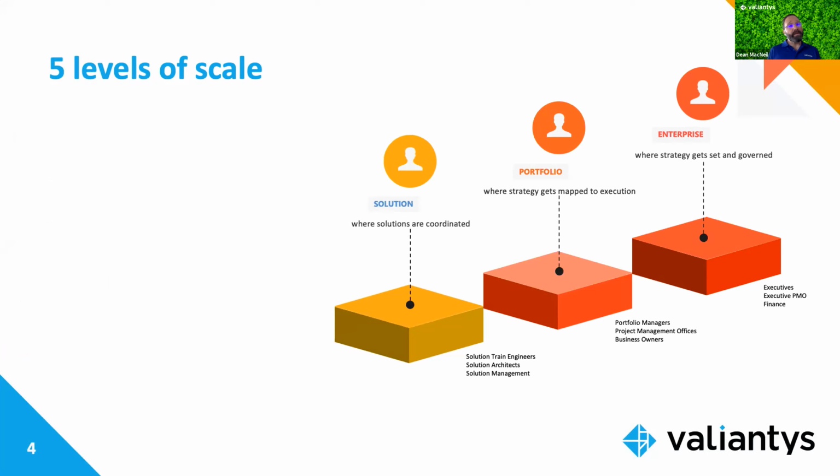Now, within portfolios, there's often several solutions, and this is an optional level of scale. This is usually for companies delivering the most complex systems of systems, things like aerospace and military applications. So the solution level is where the large solutions get coordinated.